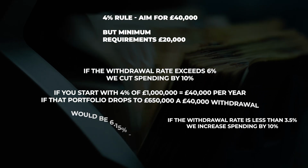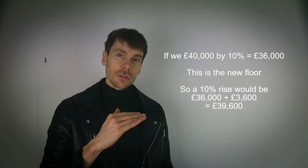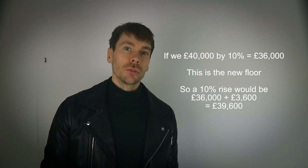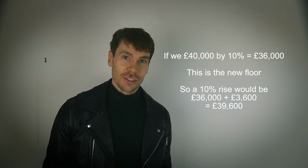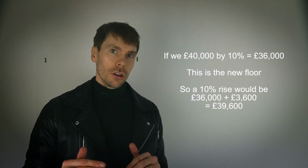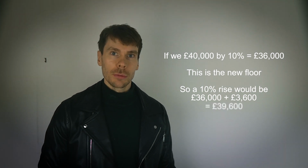So for example, let's say we cut 40,000 by 10%, it would drop 4,000, so 36,000. But this will now act as our new base. So now let's say we have a few good years and the withdrawals is 3.5 or less, it goes up 10%. So 36,000 plus 3,600 is 39,600. And can you see what happens here? We've got a framework, but every so often we're adjusting it down and up, and we're keeping everything inflation adjusted as we go so it keeps its real terms value.